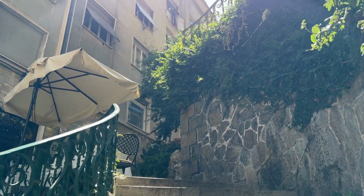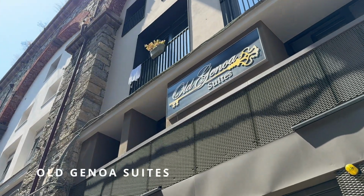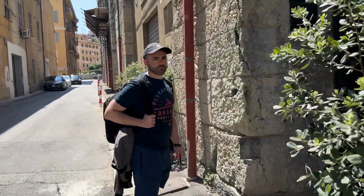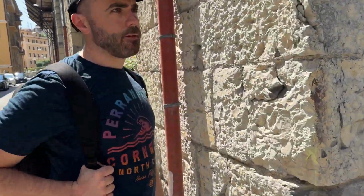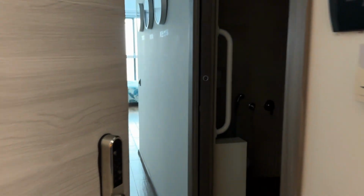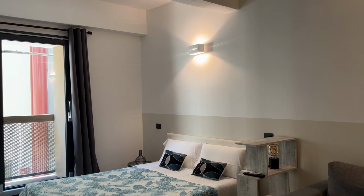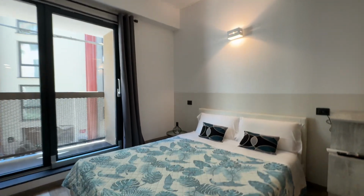We were staying in an apart hotel near Brignole station called Old Genoa Suites. At £129 per night, it was a little bit pricey for Genoa. But being a service apartment, it came with everything we needed for a comfortable and convenient stay. So staying true to the channel, let's take a look around.